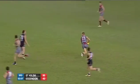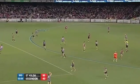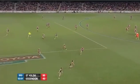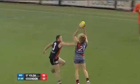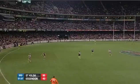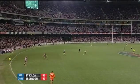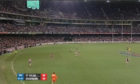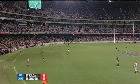The Saints have forced them wide every time. Now look, Melksham looks there, can't get there, has to go high and wide. Yeah, and that's what they've forced them to do. They just can't get that transition through the middle that they've been so good at this year. Exactly right, boys. Even though Heppel's taken this mark, that's a win for St Kilda. They've slowed Essendon up. They've got nowhere to go.